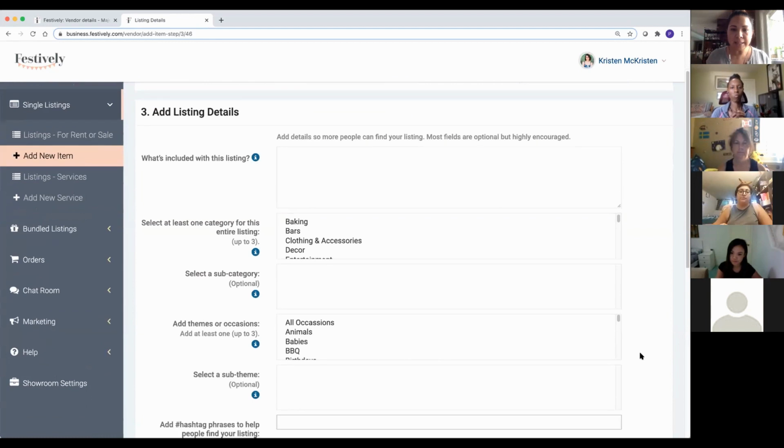So then you add listing details. So what's included, this is just another place for you to add some more specifics. So you can add more details. You can say this includes 12 cake toppers, does not include the cupcakes, and you can add more specifics to your listing here.